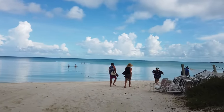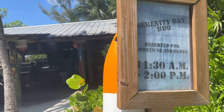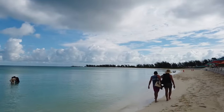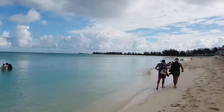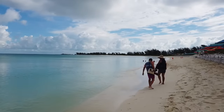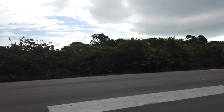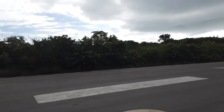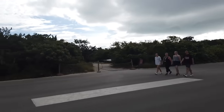There you have a private beach, you have another bar, you have your own dining experience, you can rent floats out there. So if you're looking for a more quiet adult-only experience, you want to keep going to Serenity Bay, and you are going to have to take a tram. There's no walking all the way there. You can walk to the first part and then take the tram. Or you can rent bikes. Yeah, if you want to bike all the way there, I guess you could do that.